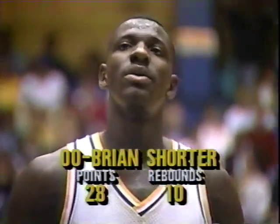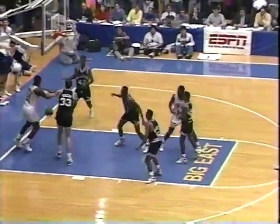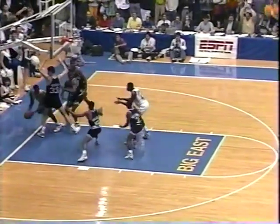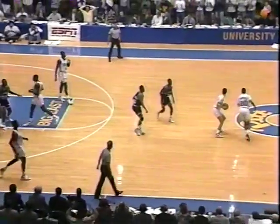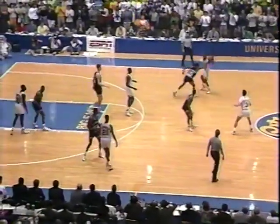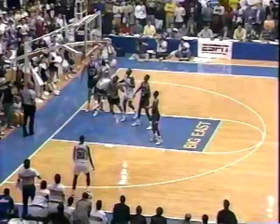Brian Shorter looking to break this tie with 2 minutes and 3 seconds to go. Rice takes away the miss. Oh, a steal by Brooklyn. Didn't grab it and spin. Tom Grice should have been more aggressive. Porter again putting it on the floor. Shorter.